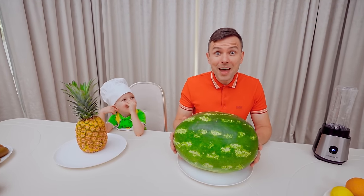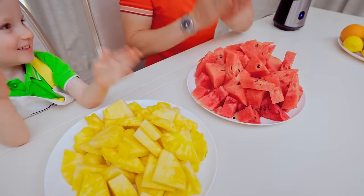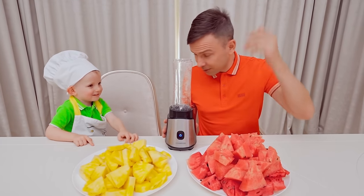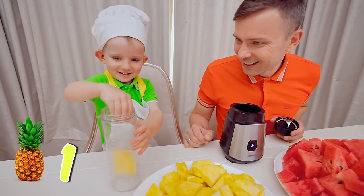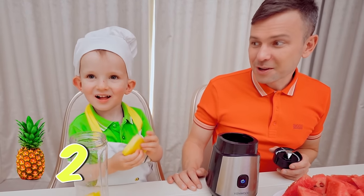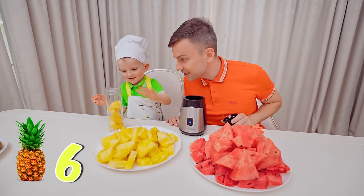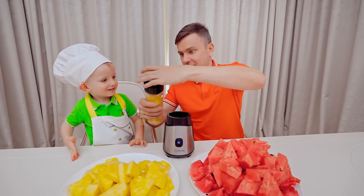Start making ice cream without sugar. Wow. 1, 2, 3. Oh, I have a blender. What flavor first? Pineapple or watermelon? Pineapple. Okay. Yahoo! 1, 2. Good. 3. Wow. 4. 5. Eight is enough, I think. Okay.